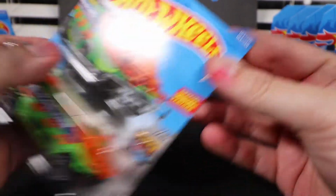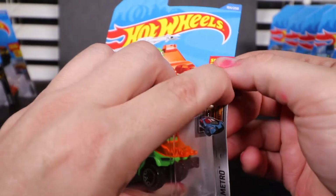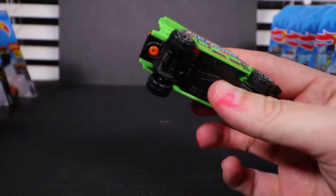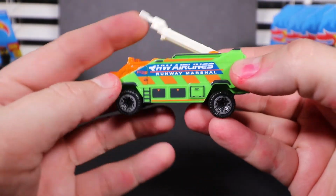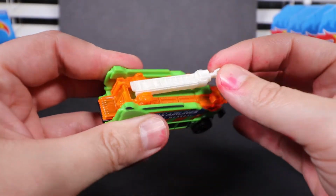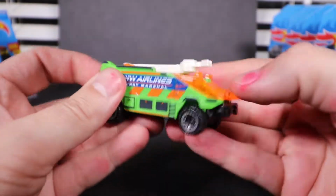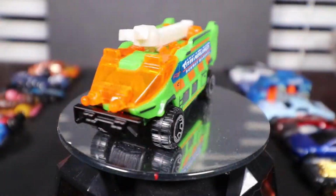It's number 104. Runway Rescue. In lime green. Has a ladder with a hose kind of contraption that goes up and down. Metal base, plastic body.